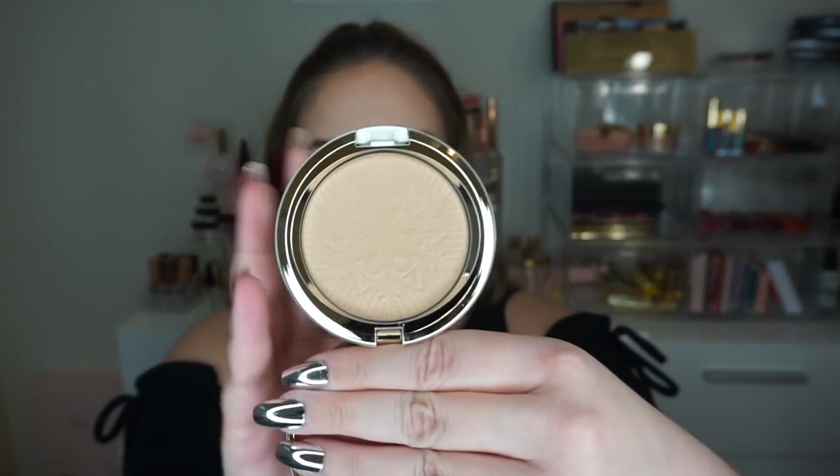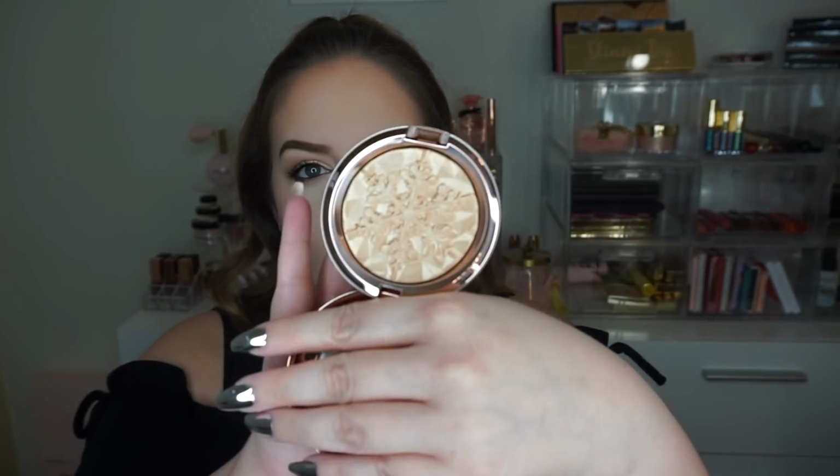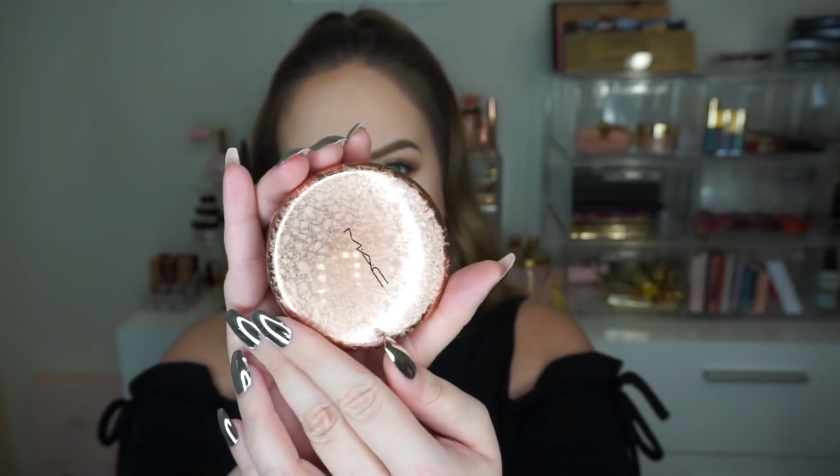This one's actually a face powder in Happy Go Dazzlingly. This is really, really gorgeous though, the snowflake pattern. As you can tell, I have not really dipped into this a whole lot because it's just one of those gorgeous things. I need to use it more truly. Just have so many highlighters. And then the Extra Dimension Skin Finish in Whisper of Guilt. So a color they already had, but just in a really beautiful rose gold packaging.